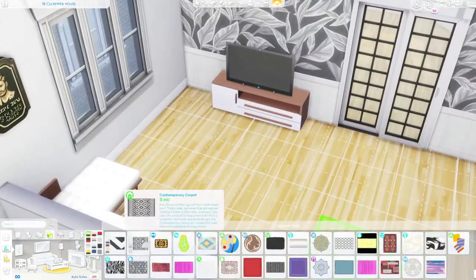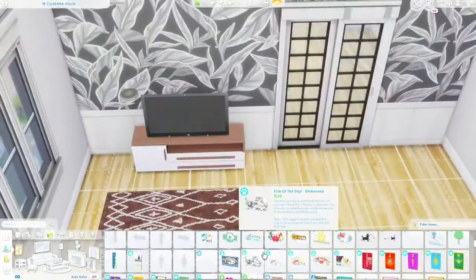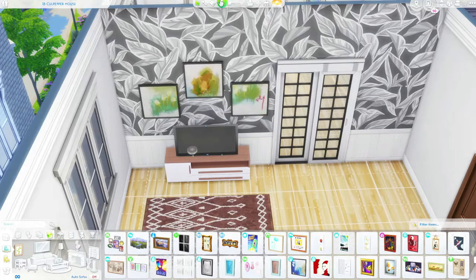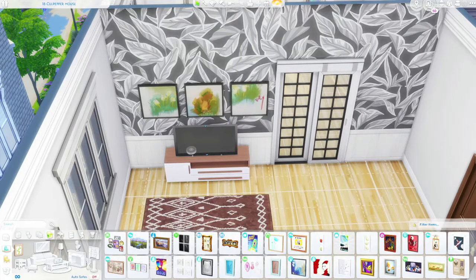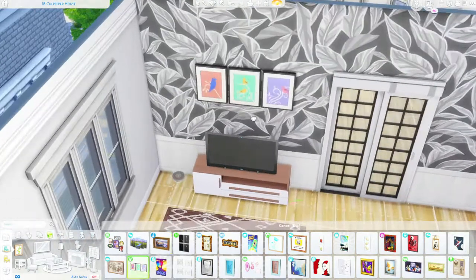Here we are with an apartment build. This apartment is brown for the most part. I don't know why brown just kind of came to me, but it did. I looked at some inspo pictures and I feel like I just kind of got with the wood tones and then it became the brown, and that rug kind of ended up being a big part of why I chose that. And I really like that sliding door with the white trim and the black window panes. I just really love that door. It came from the Moschino stuff pack.